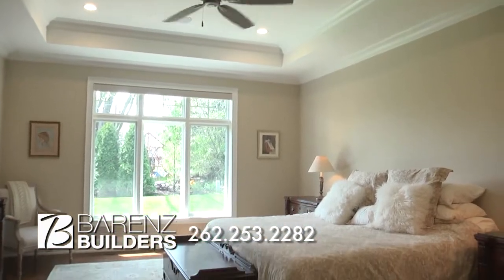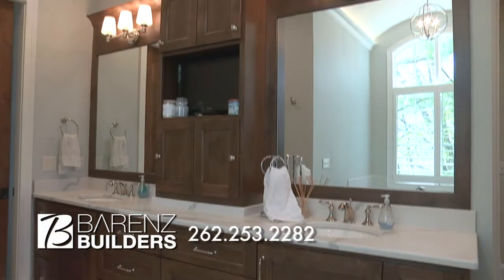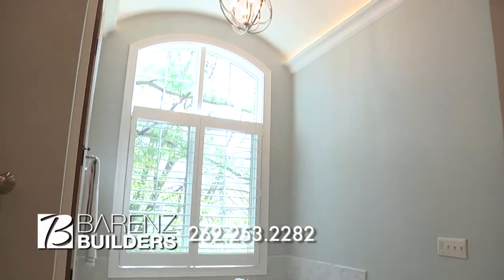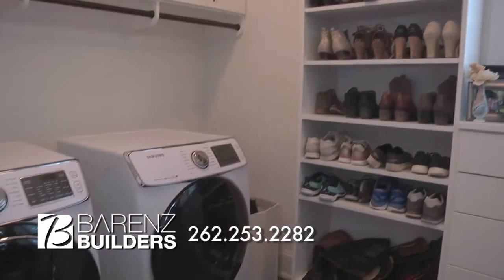The master suite of La Bella provides a private oasis. An elegant master bath adorned with marble, dual vanities, a walk-in shower, and soaking tub can be found here. And there's plenty of storage space in the adjoining walk-in closets, complete with washer and dryer.